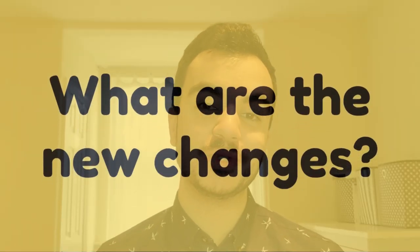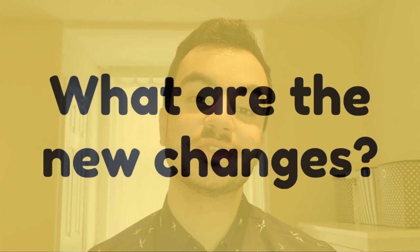So what are the new changes? In September last year, the government announced that they were going to do a shake-up to the current shared ownership model. This new model will be implemented from the beginning of April 2021 and will last for the next 5 years, expiring in 2026.